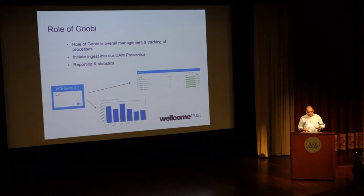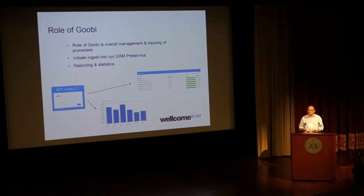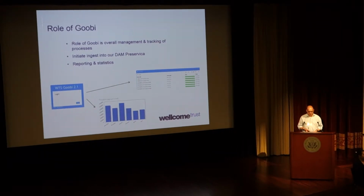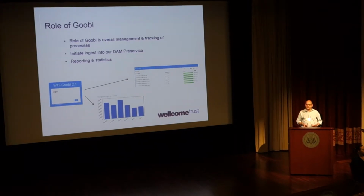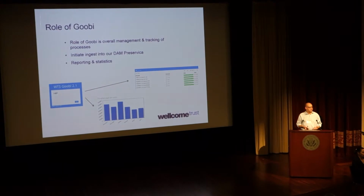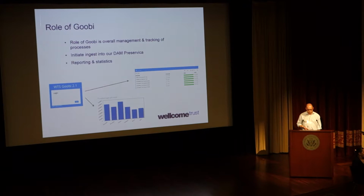We have different projects, different project managers. We have staff across the library using Gooby for their particular projects. We've given them a centralized role in how they manage the data coming in. But for a couple of us, it's the reporting and the statistical analysis that makes Gooby really useful. We can pull out how many, how often, what happened here, how's that project doing, which all of our bosses need, apparently.